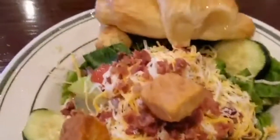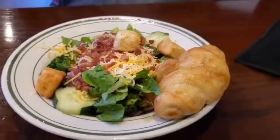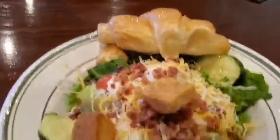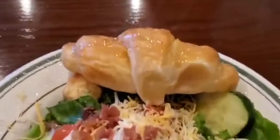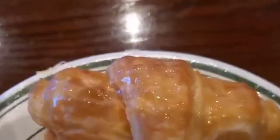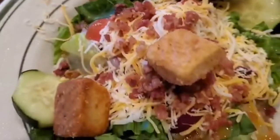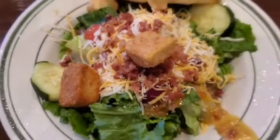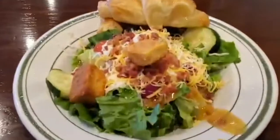And we're about to get our salads and looking forward to it. Got our salads. Look at Joshua's, minus tomatoes. And we got the honey bacon dressing. It looks good, folks. Look at that croissant with that honey butter. Plenty of bacon here on the salad. Okay, Joshua's ready. It's time to eat, folks.